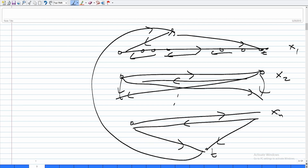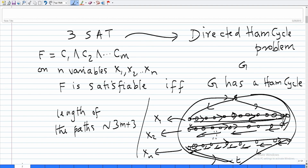okay. Now, at this point you should ask me, well, this graph always has a Hamiltonian cycle, not one, lots of Hamiltonian cycles. So, how do we manage to prove this? What are we going to do? Right? I'm going to modify the graph, obviously, right? First of all, I have not even used my clauses. So far, I have used only the variables.